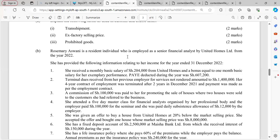Number one, she received a monthly basic salary of 4,000 from United Homes, and a bonus equal to one month of the basic salary for exemplary performance. Pay deducted during the year was 607,200. So here they have given you the pay for the whole year.